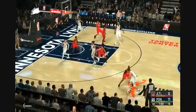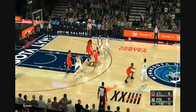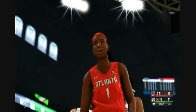Pass to Clarendon. Now McBride. Back to Clarendon. And so she earns a trip to the line. Official saw the contact, and she'll shoot two.